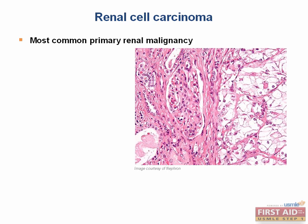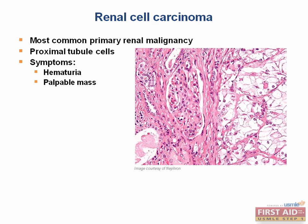From which cells in the kidney do these tumor cells originate from? They originate from the tubule cells, and usually it's the proximal tubule. Symptoms of renal cell carcinoma include hematuria, a palpable flank mass, and polycythemia. Polycythemia occurs due to what hormone being produced in excess quantity? Correct, erythropoietin. The final symptom is usually flank pain.